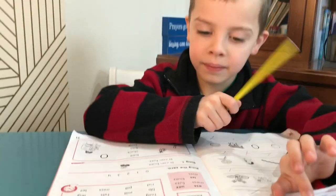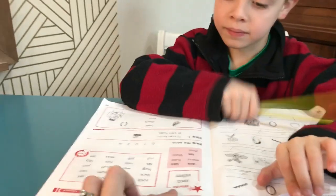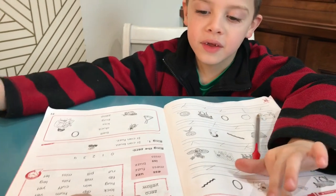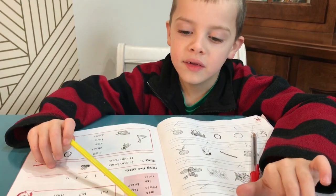All right, this page is a fun one, right? We like doing this page. So first thing we're gonna do is star words. These are words he should be able to just read on his own. So read me those two words. Zero.